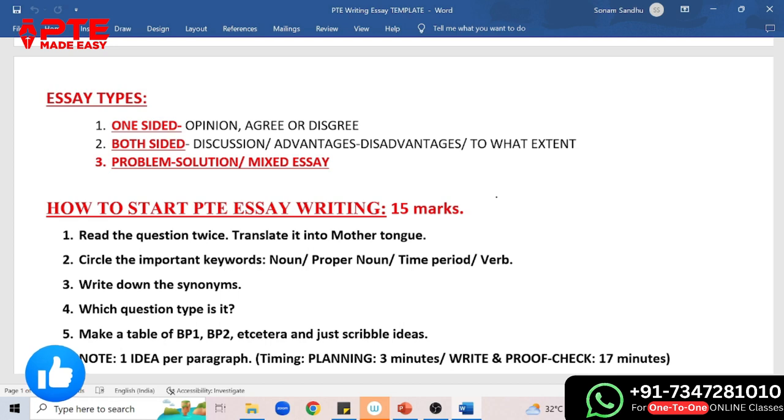Then we have advantages, disadvantages essay. Advantages, disadvantages. In this also, we are going to mention advantages in body paragraph 1 and disadvantages in body paragraph 2. Then, to what extent? What does to what extent mean? To what extent, as in, if you are agreeing, or what is basically your opinion on a particular question, okay, or on a particular statement. Do you agree 100% or do you agree partially? So that you have to mention.